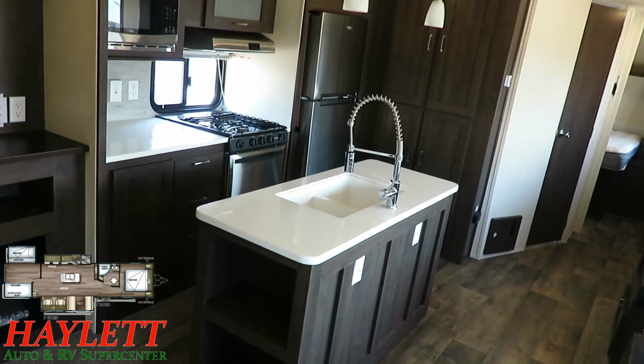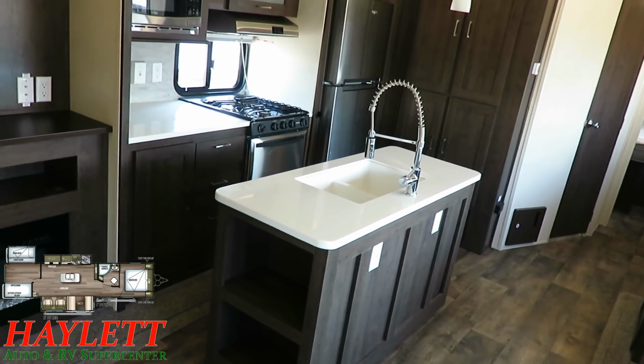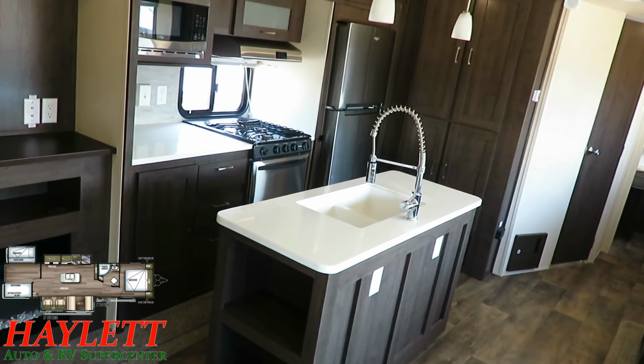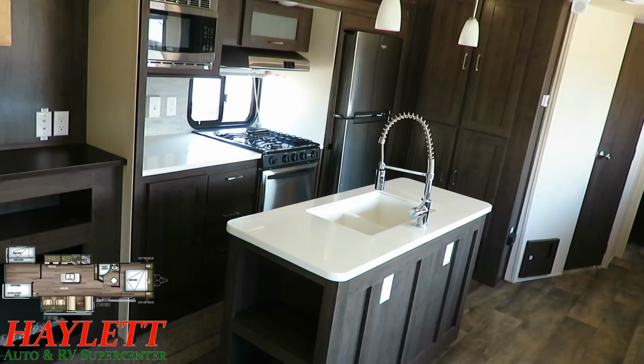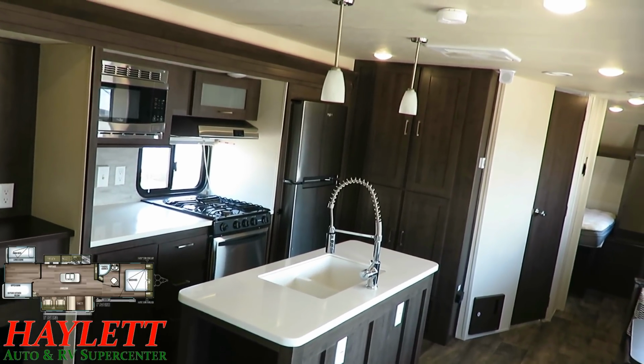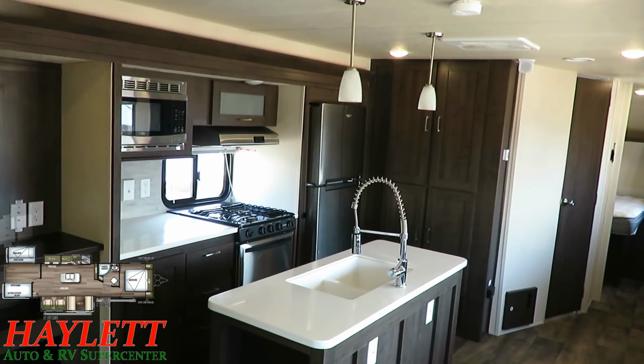Everything else in this will be a T-mold. Again, they do what they really need to, where they really need to, and a clean job of it. And I do like the look of that high-rise faucet and the removable sprayer head right there. And of course, like I said, good storage going on here in this kitchen area.